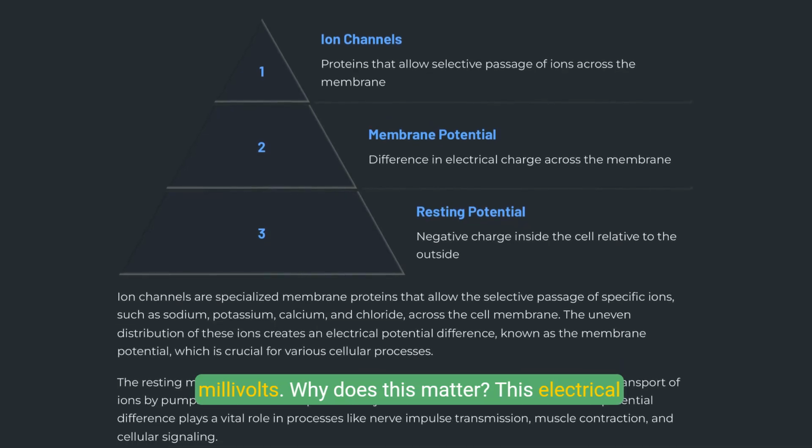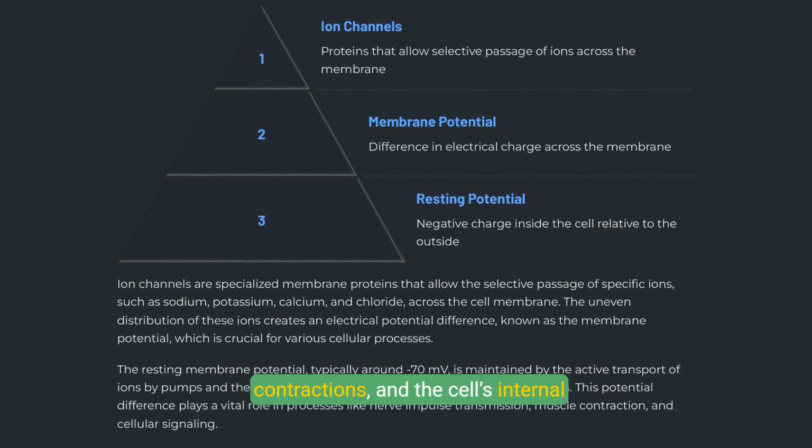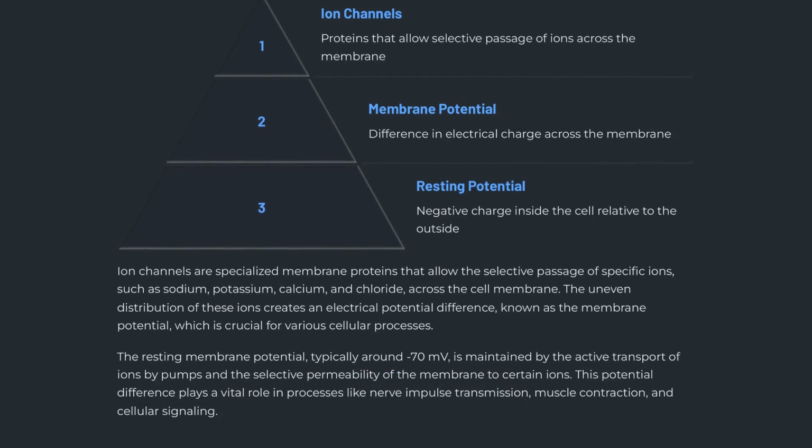Why does this matter? This electrical balance is vital for nerve impulses, muscle contractions, and the cell's internal communication network, keeping everything running smoothly and in sync.